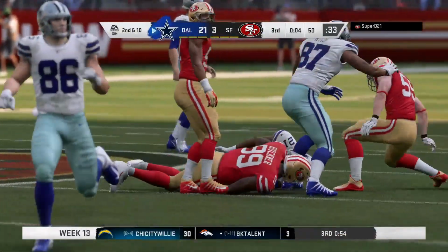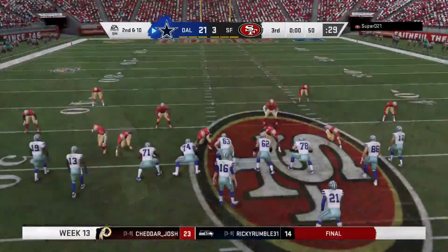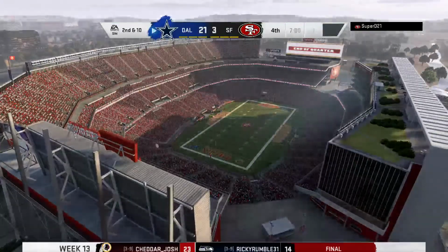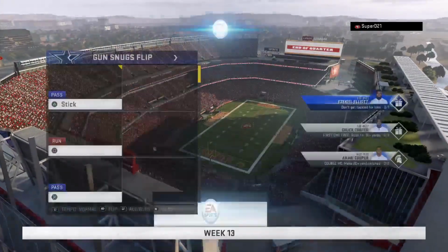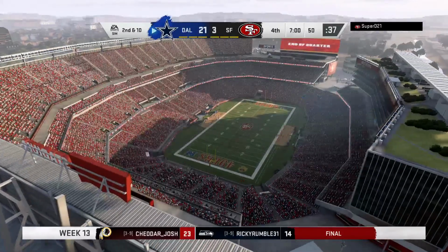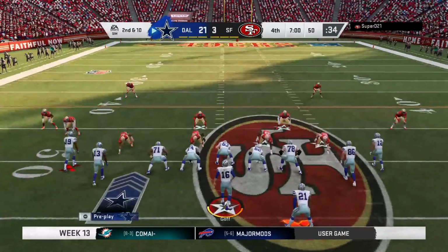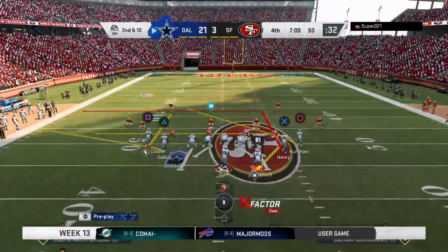2nd and 10 at the 50-yard line. 180. And as they come to the line, they will not be able to get off another play as time has run out on this third quarter. We'll return with more after this. This is the NFL, and it's on EA Sports.